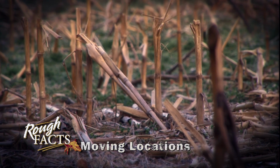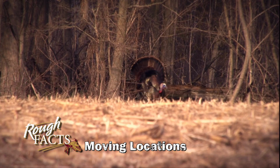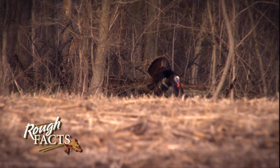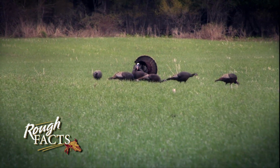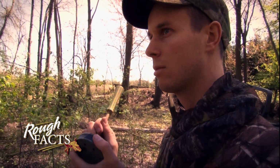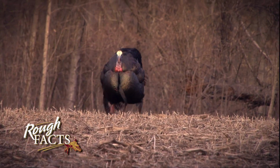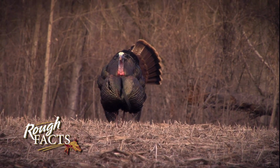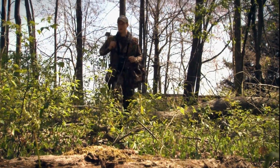When your first setup doesn't produce the way you were hoping, try moving locations before calling it quits. Toms will often hang up for one reason or another, especially if you're dealing with large flocks with multiple hens. Setting up so you're calling to the birds from a new angle, sometimes only a few hundred yards away from your first setup, will trick those same toms into thinking you're a completely different bird and come to check out the new hen on the block.